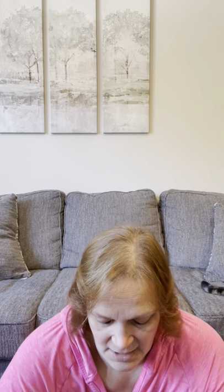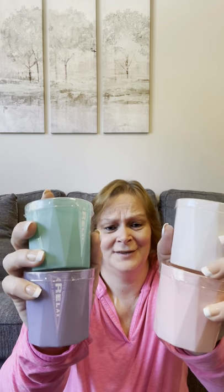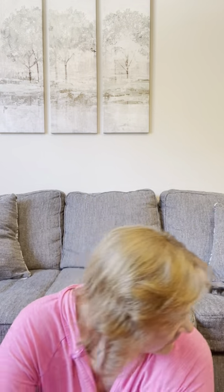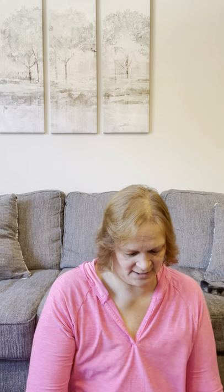So I did get all four of them. Thought they were so beautiful, and you can definitely reuse these containers. You can even paint over them. I don't know why anybody would, but it's an option, right? So, and then I saw they don't match, but they kind of look similar anyways.